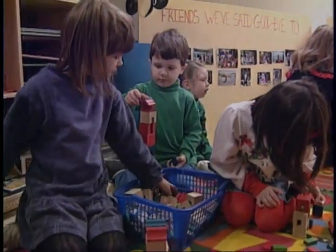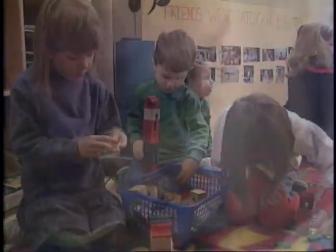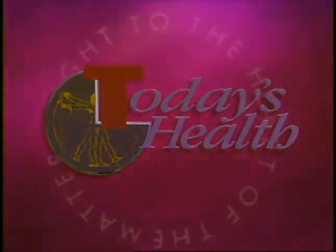They hurt for a minute, but protect for a lifetime. Vaccines can immunize entire populations against deadly diseases, unless they're not taken. Why are old killers returning for new victims? Stay with us on Today's Health.